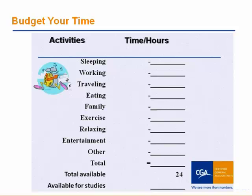Once you figure out how much time each day is being used up on those activities, you could then determine how many potential hours are available for your studies. I know that some of you, before you even plot any time in for your studies, will come up with more than 24 hours a day or possibly less, but only you can determine what you're going to give up. So this is a good base.